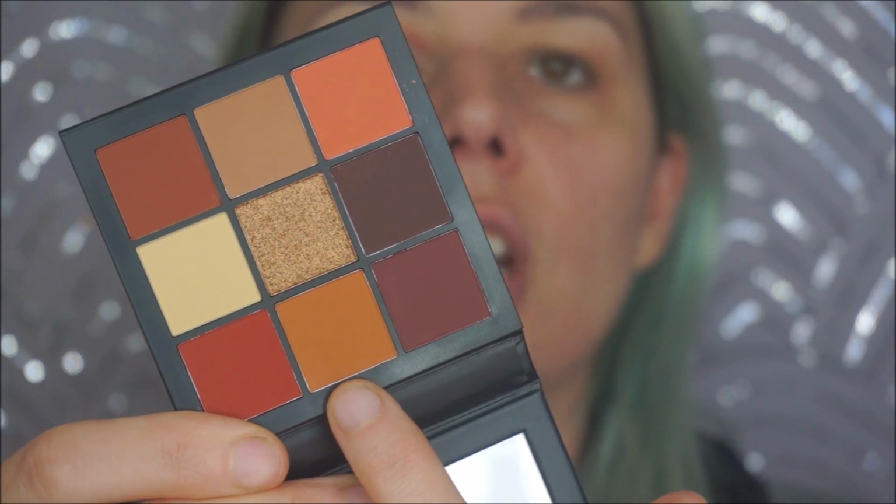All right, I'm gonna go into this kind of orangey shade right here.